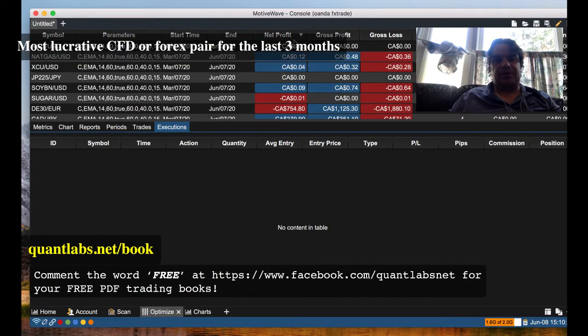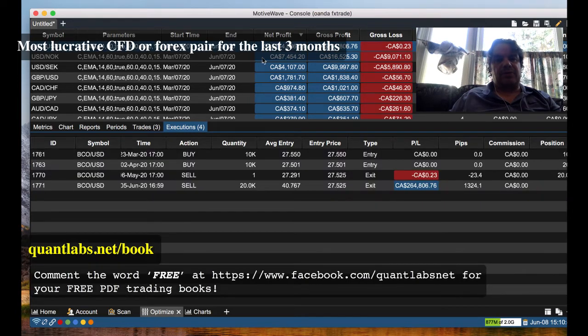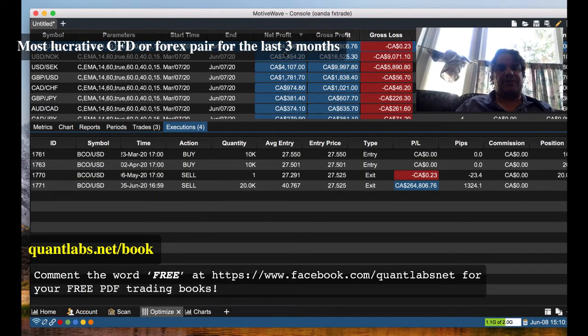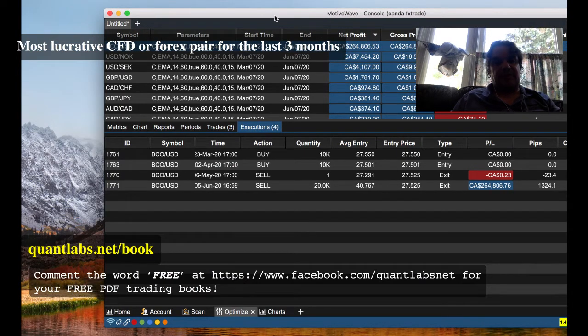Okay, so let's see what we got here. You can see here the USD Mexican is not number one there. Oh, that's weird. So you would have made 264,000 with Brent crude. That's a tough one. I wouldn't believe that, and that is kind of out of whack as well. But here you would have made a ton of dough on this trade right here. One trade on June 25th.